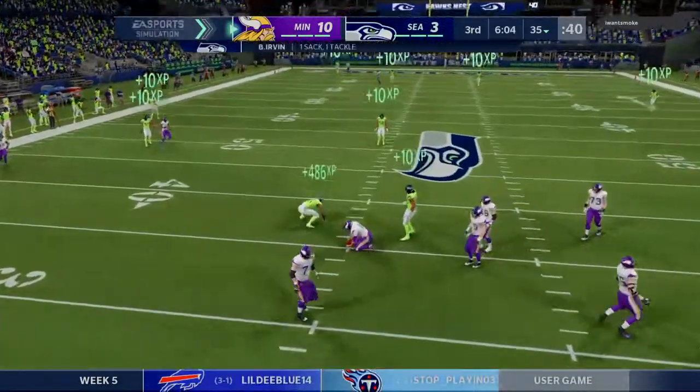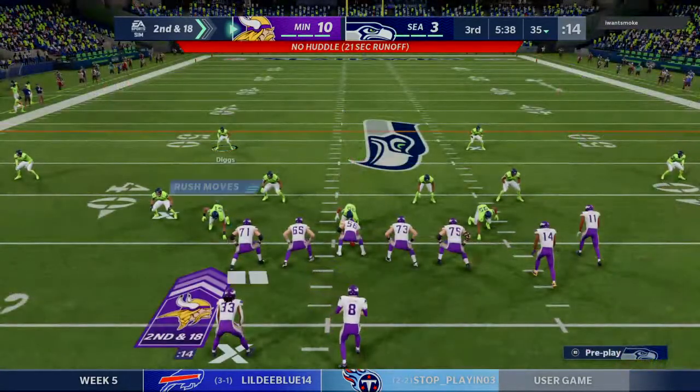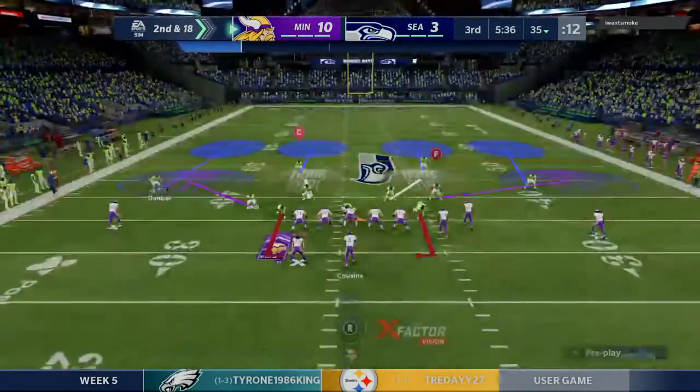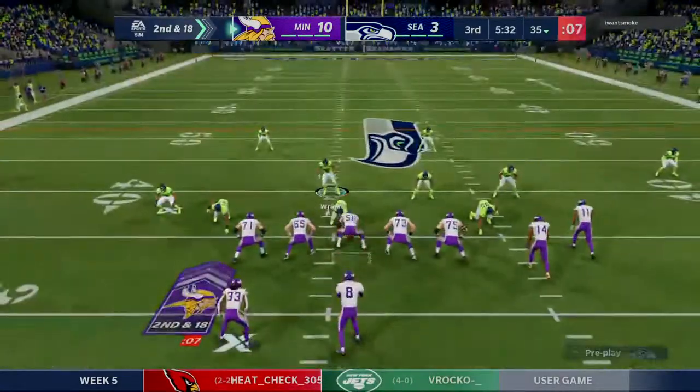And the Seahawk defense gets to him, and they bring him down. They can't stop Bruce Irvin there as he slips in for the sack. So that complicates things a bit here. 18 yards to go now on 2nd down.